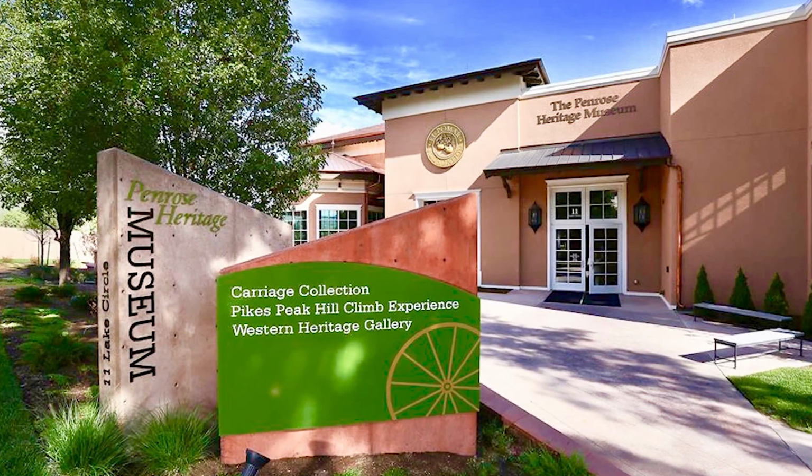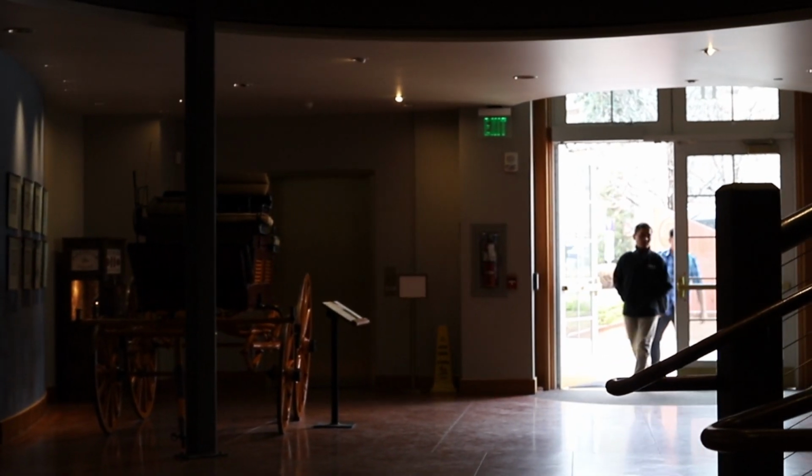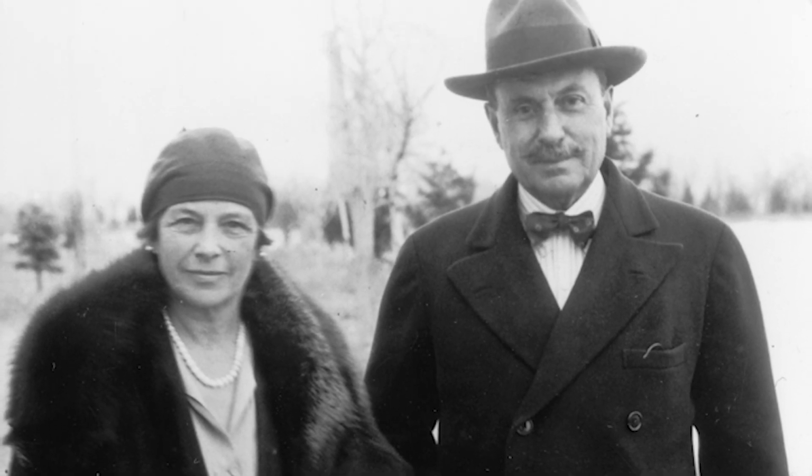The Penrose Heritage Museum tells a wonderful story, not just of El Pomar, but really the early days of Spencer Penrose and the story of Colorado Springs and the Pikes Peak region. The Penroses did so much to develop the Pikes Peak region and to better the lives of Colorado residents.